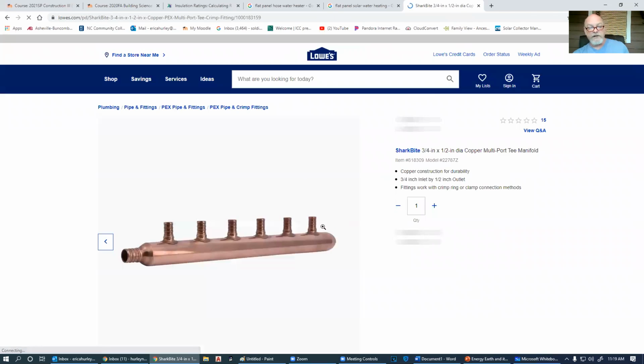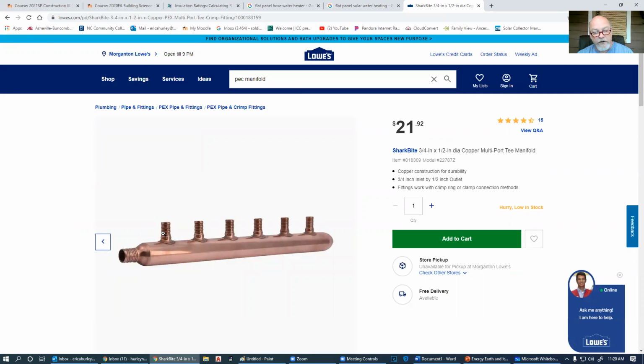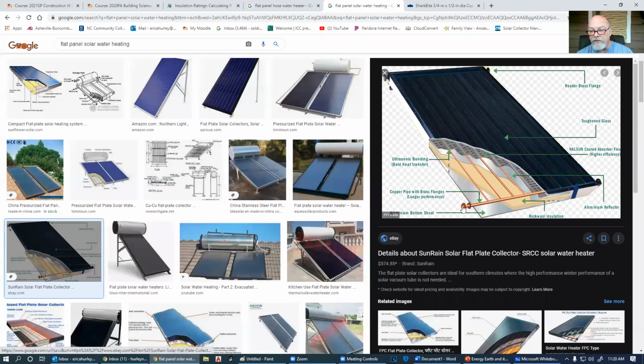This is the one that I was actually looking at. So you can actually hook this up. I don't know that I would use PEX, but you can definitely solder a copper pipe to these, and you can make your own flat panel collector just like this. All you need is a manifold across the bottom and risers. You send your cold water in on one side, not the same side, and your hot water comes out on the other side.